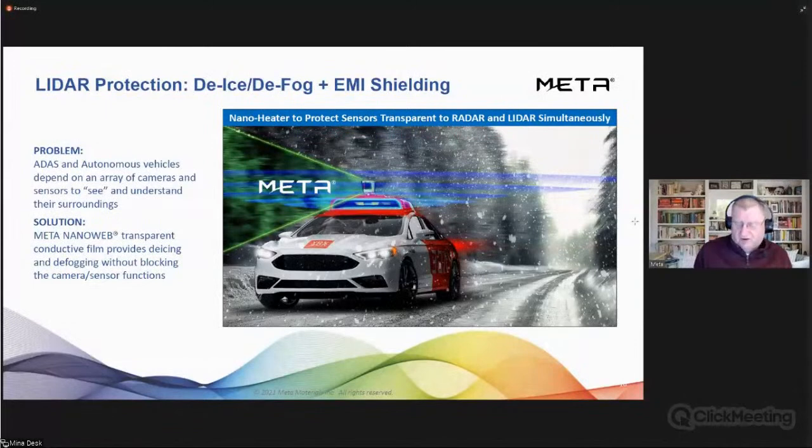And the technologies that are available today, namely, they call them wiggle wires, where they can put wires in the glass and heat the glass to defog and de-ice, et cetera. Those actually interfere with the operation of a lot of the sensors, and they basically block the signal in LiDAR, which is light radar.